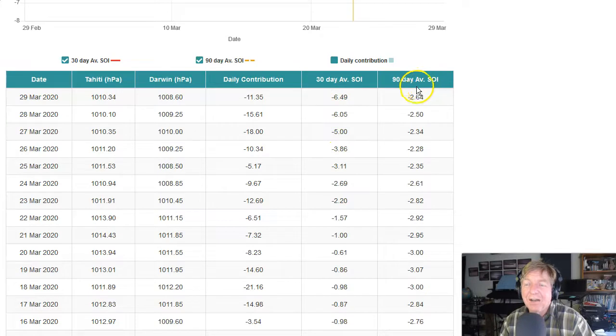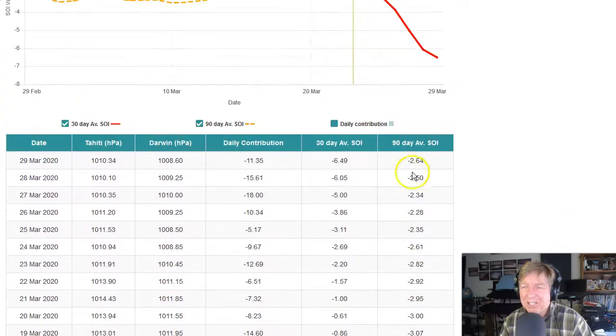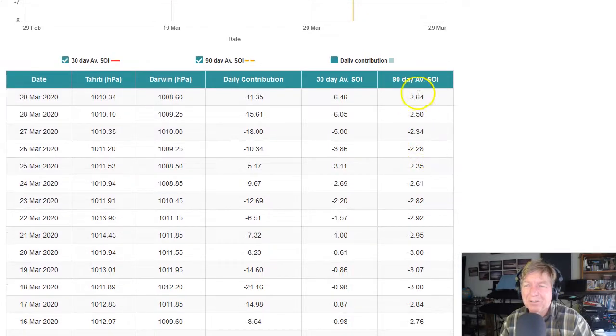The 90-day average, that's your El Nino indicator. If this is down at minus 15, you're in El Nino. If it's plus 10, we say you're in La Nina. We're at minus 2.64, and where have we been? I'm just scanning here. Basically unchanged for the past month, give or take half a point or something like that.